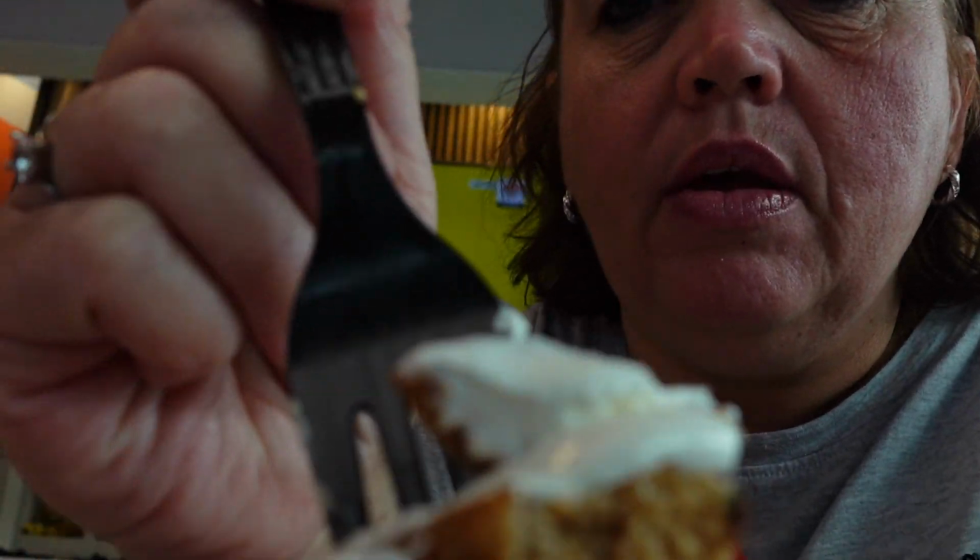So I think mine's the winner, is it? Pumpkin cream pie. That's what it looks like.